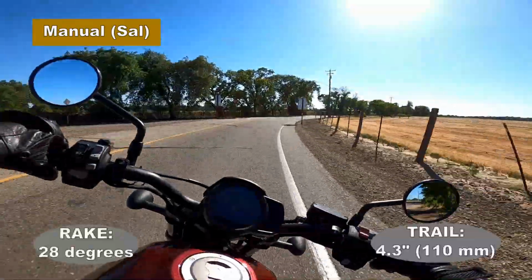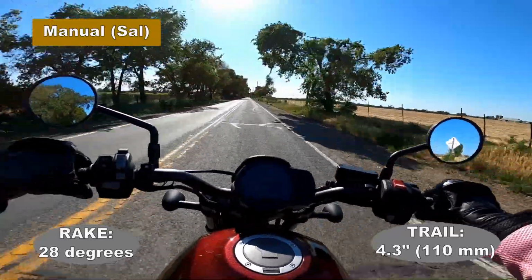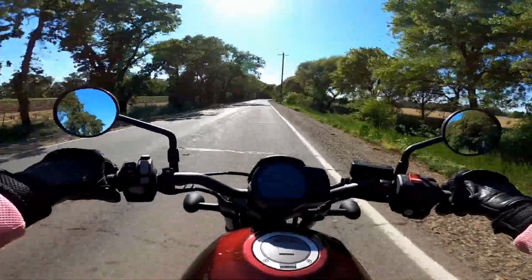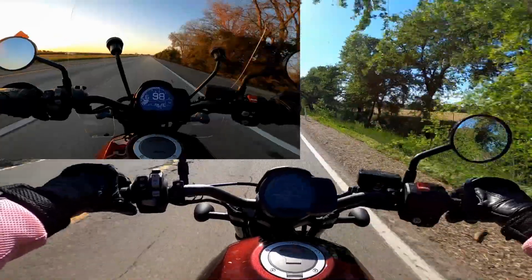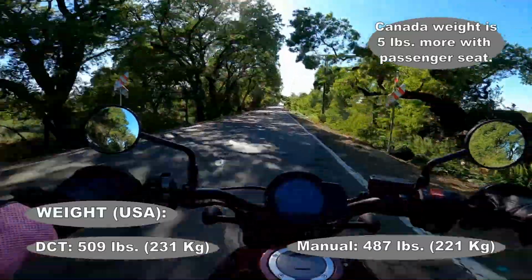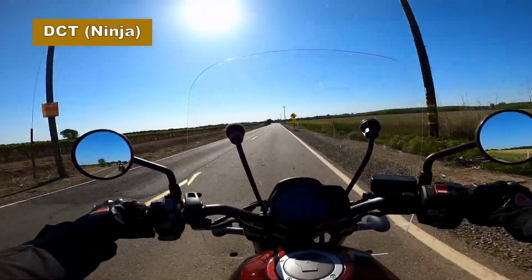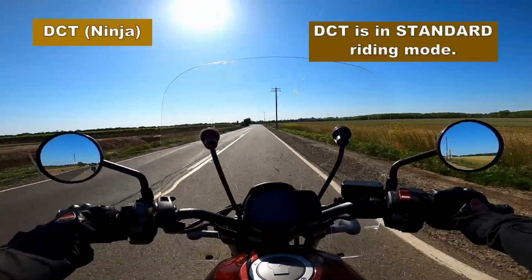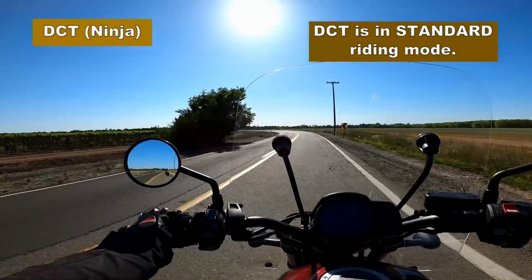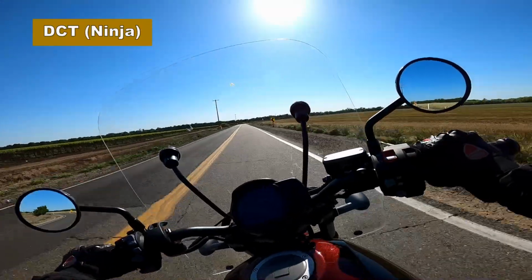Oh, God, I love this turn. I love this turn. And it just pulls so nicely out of it. Now, I'll tell you, I've had the DCT up as high as 98 miles an hour, and it was very, very stable. They do have different modes, so I'm on standard mode, which is kind of a safe mode. I think the one that's the most conservative is the rain mode. And then I'll switch to the sports in a minute.